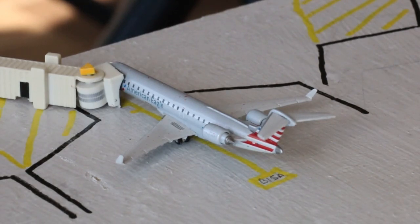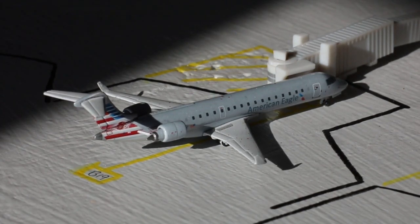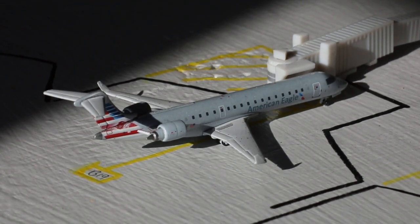I will do some talking at the end, but regardless, let's begin with this American Eagle Bombardier CRJ-700 operated on behalf of SkyWest Airlines. This guy is currently making a flight in from Roswell, New Mexico, and he'll be taking it up to Rapid City. Proceeding through N4 right here, we have this American Eagle Bombardier CRJ-700 also operated on behalf of SkyWest Airlines. This guy's currently making a flight from Oklahoma City and will be heading out to Palm Springs.